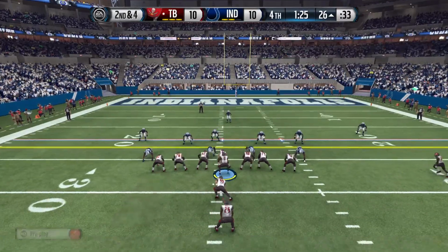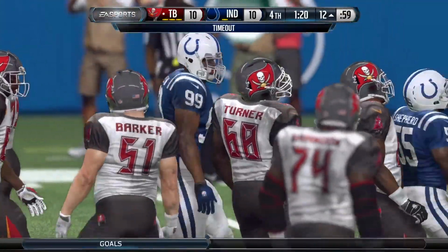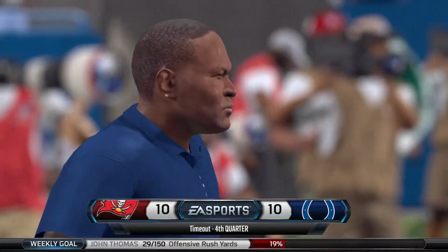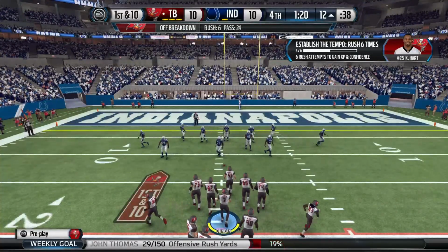For this play, they'll go with 2 tight ends. He's going to get another carry. That's a pickup of 14. The Colts will, of course, call the timeout now to stop the clock. They're able to move the chains after that last run.